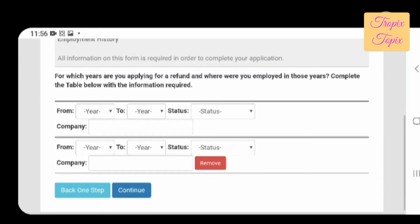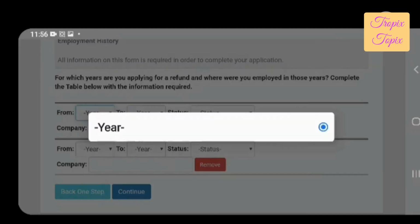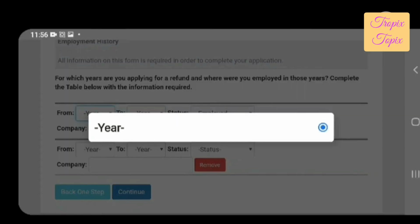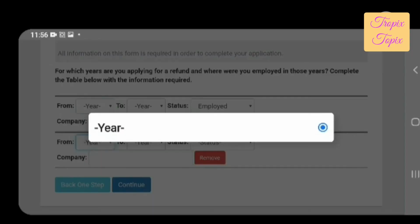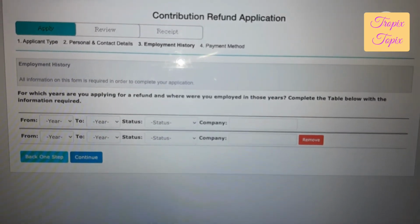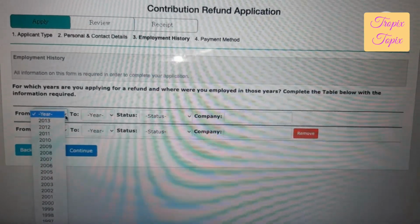Okay, right here. For which years are you applying for a refund and where were you employed in these years? Complete the table below with information required. So they ask you the year and the status, if you're employed, and what company. So you can be applying for 2013 or prior. So if you were working before 2013 as well and you haven't applied for your refund for those years before 2013, you can also apply for those years. Or if you worked at more than one institution, then you can put in both employers, like I did in 2013. I was working at one establishment and then I went to another, so I put in both of them.